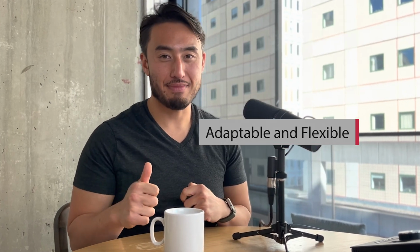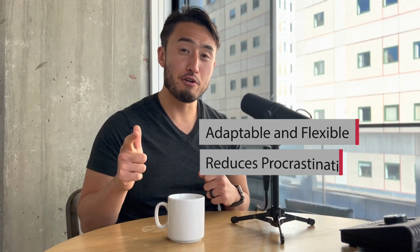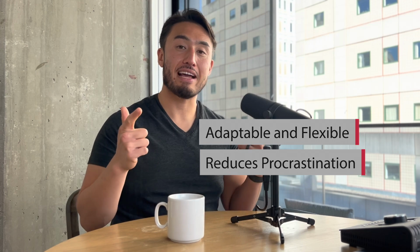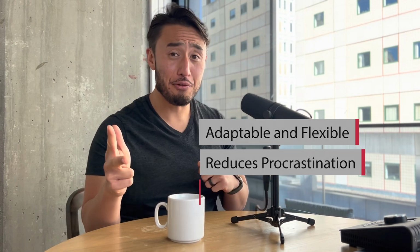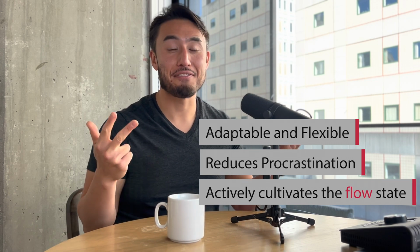Progressive Pomo improves on OG Pomo in 3 major ways. 1, it's adaptable and flexible. 2, it reduces procrastination by lowering the barrier to entry, which increases the probability that you'll actually start your work. And 3, it actively cultivates the flow state.